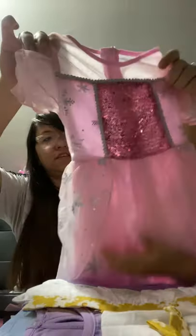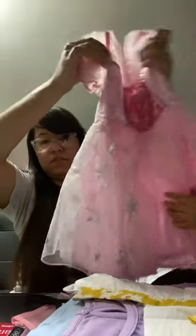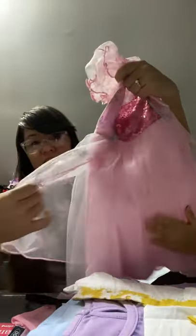Look, all the snowflakes on the back. And then this is the front. I already love the material. It's so cute. Look at how it flares out here. And it has all the little snowflakes and silver, and the sparkles in the front, like Aurora.